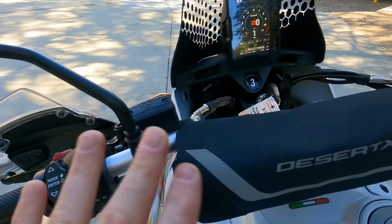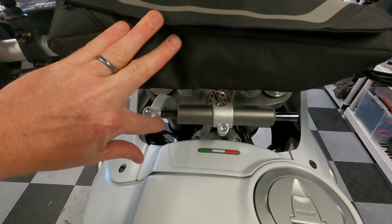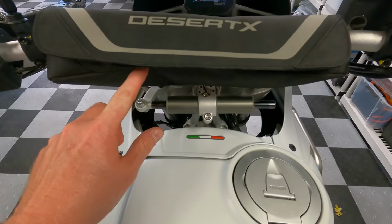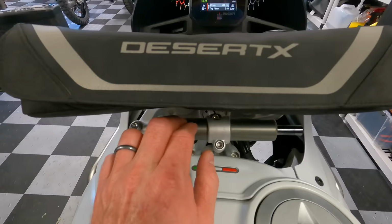All right, so I'm gonna give you a tour of the controls and how the TFT works. But before I do that, I forgot to mention in the tour, the bike comes equipped standard with this steering stabilizer. Now, it's non-adjustable. It's not like some of the fancy off-road ones you see on off-road bikes like Scott steering dampers or stuff like I have on my personal bikes. But it's nice to see that, and it increases the stability of the bike. So good job on including that.